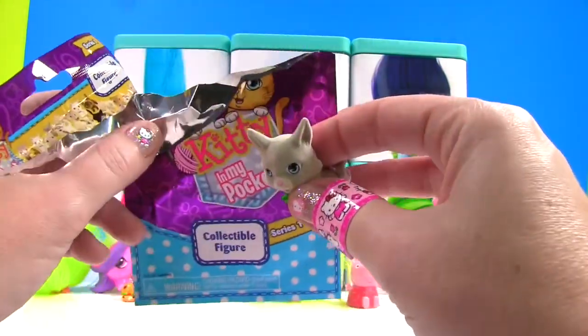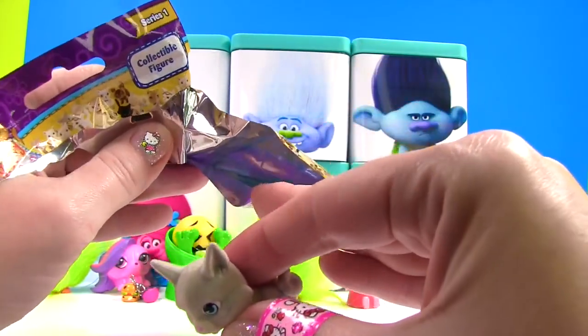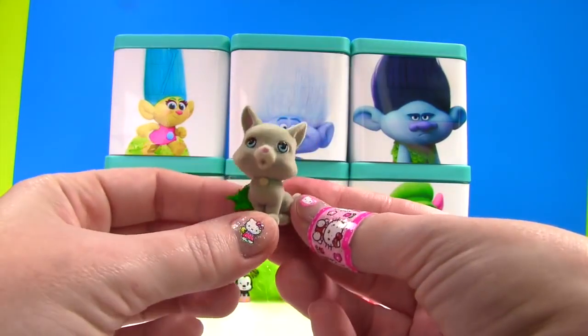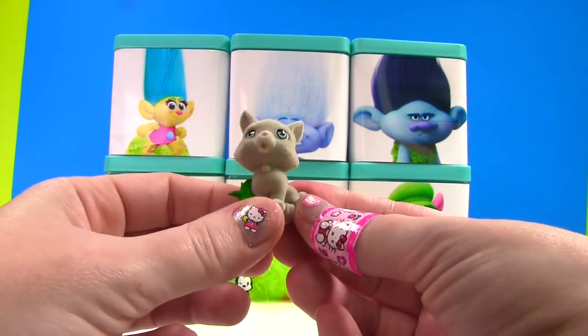And this is one of the Series 1 kitties where they did not have a collector's checklist, so we don't know this kitty's name. In honor of this show, I think we'll name it Trolley.